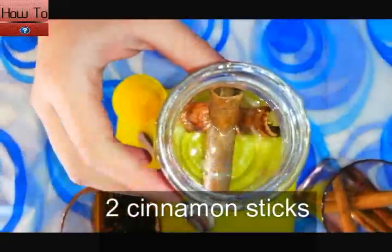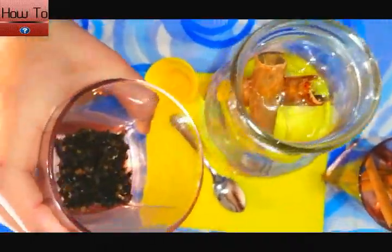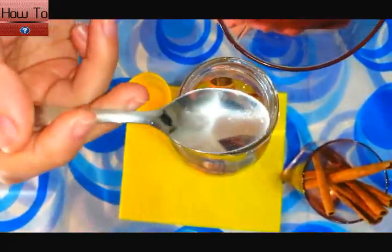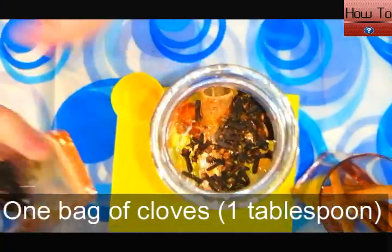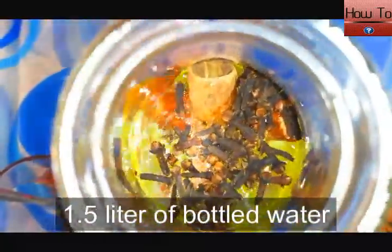Ingredients: 2 cinnamon sticks, 1 bag of cloves. Take 1 tablespoon from that. 1/2 liter of bottled water.